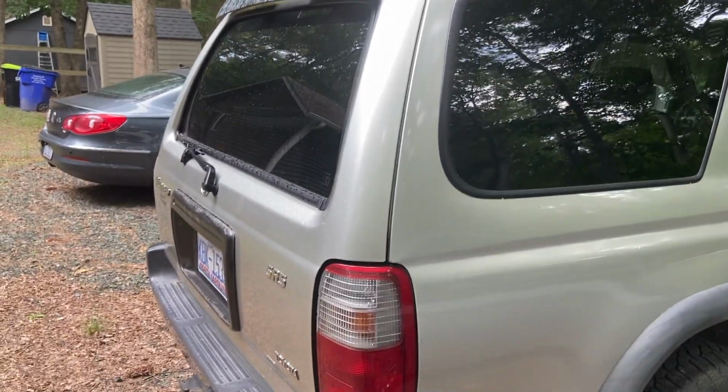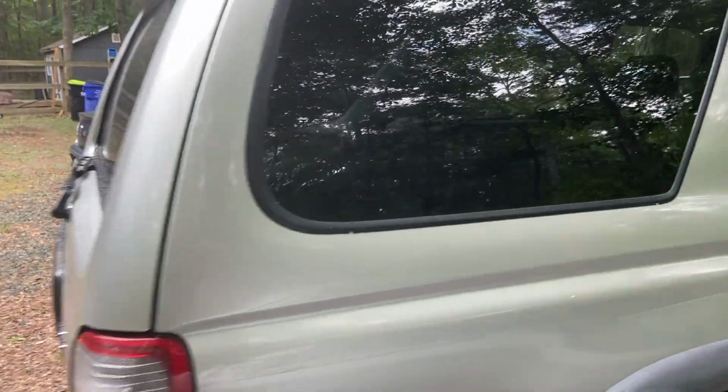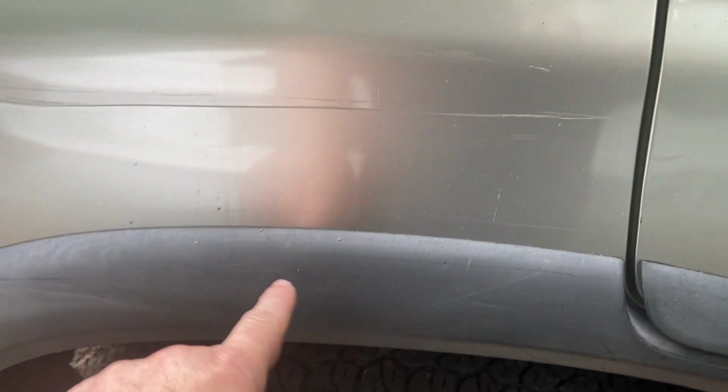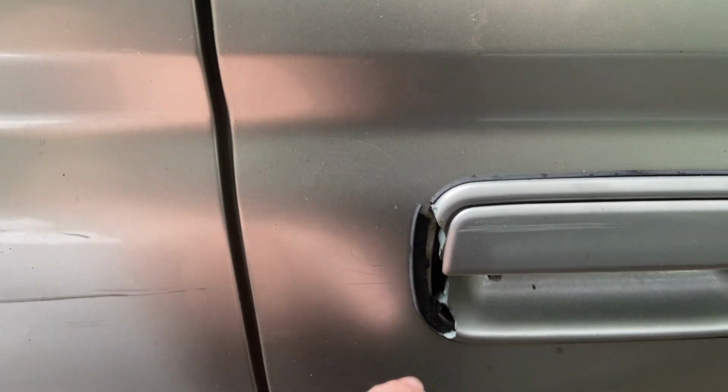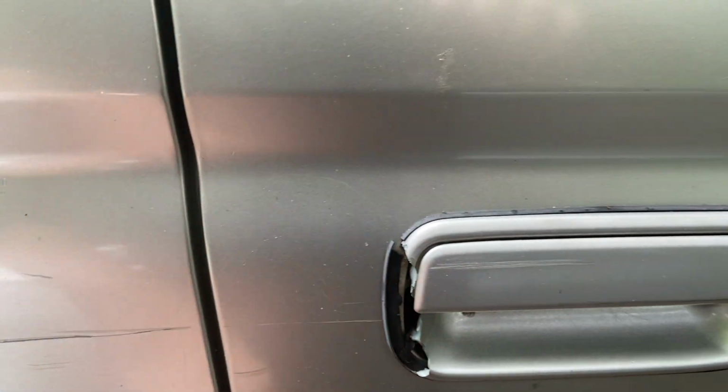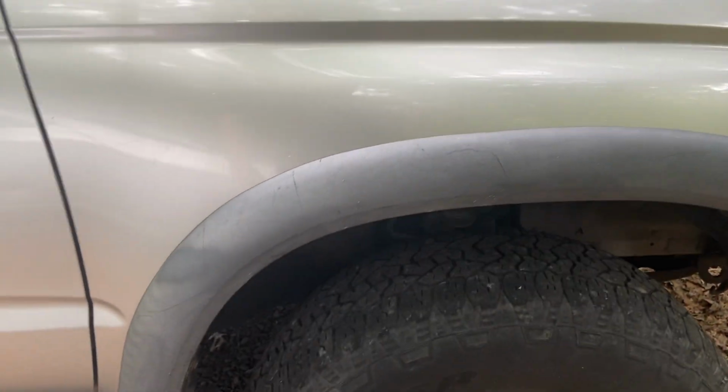And overall, as you can see, the body is in very, very good shape. I have to do some trim reconditioning, and I'm going to show you this. This is the only cosmetic problem in the whole car, something that's very easy to replace, and I might replace it, I might not, I haven't decided yet. But in the whole body, this is the only thing. If you consider that this is a 1999, as you can see, the body is in excellent condition.